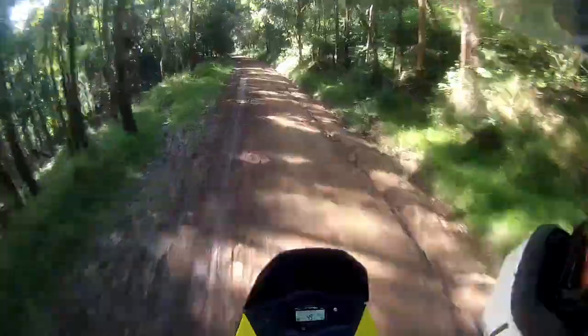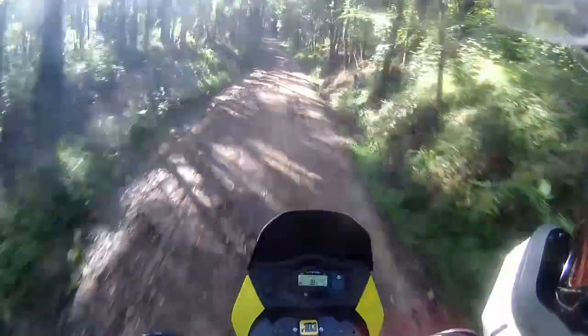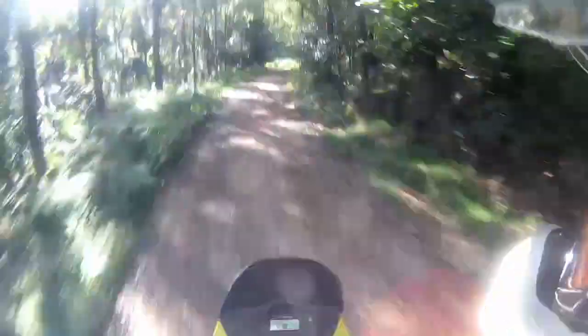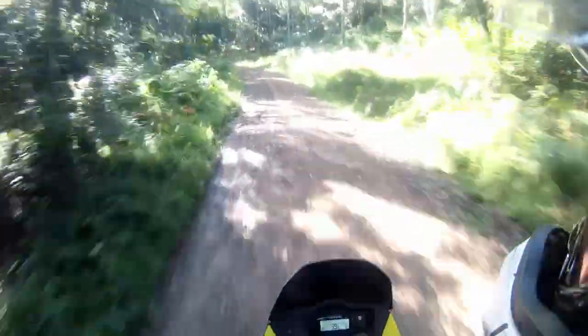Alrighty, so this is where we'll get a little bit nasty now. So we'll see how we go. Oh dear, look at that. So that's why I can't see with my glasses. The camera picked that up. But if I went to the left, gee, it was a half metre hole. So yeah, I'll have to take it really easy.